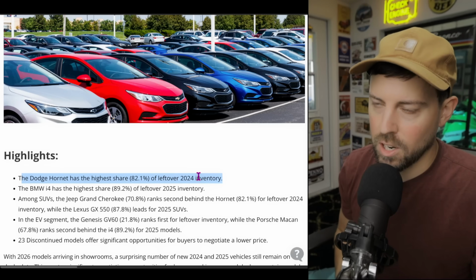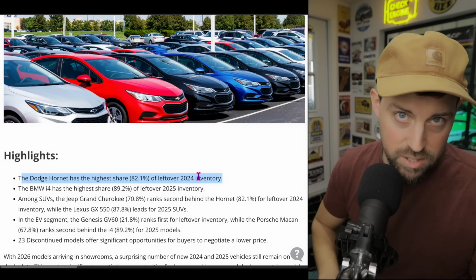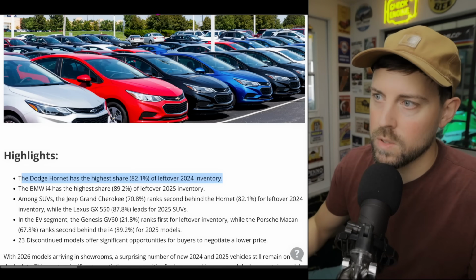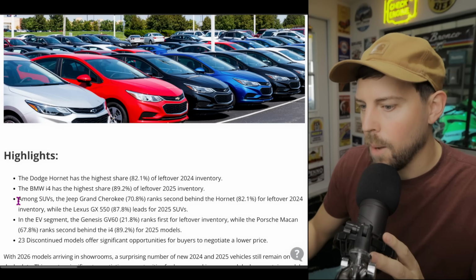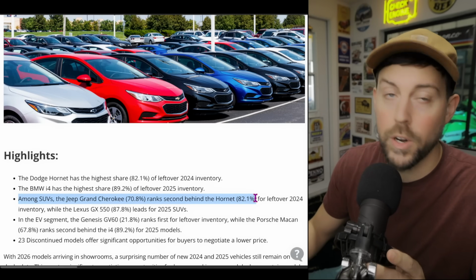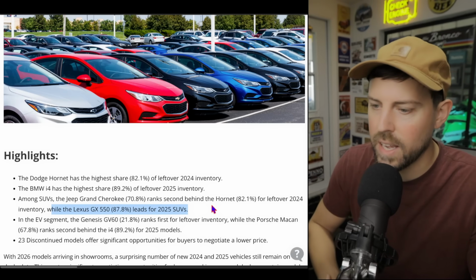They're not bad cars. In fact, I reviewed the Tonale earlier this year, which is the Alpha version. It's really a fire sale only car, which means it's okay, but it's just priced too high. But when you see price cuts like this, well, that's the market speaking for what this car's actually worth. Among SUVs, Jeep Grand Cherokee ranks second behind the Hornet. Weird, another Stellantis product. The Lexus GX 550 leads for 2025 SUVs.